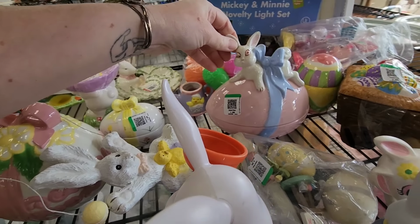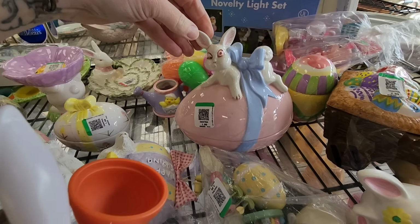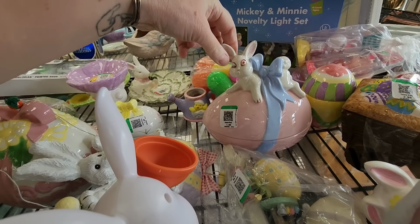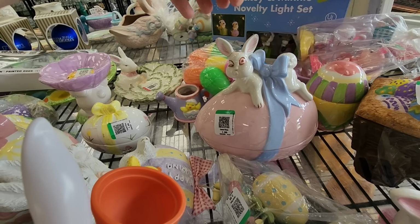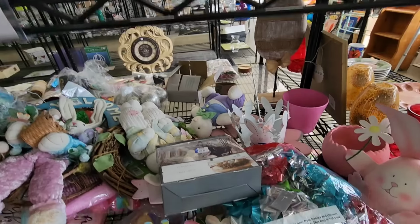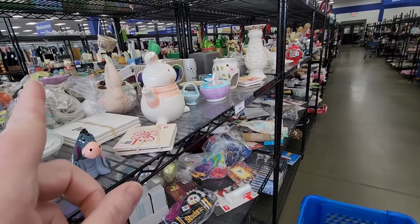Oh, look. It's Stink Eye Joe. It's Stink Eye Joe, but he has a broken ear. Aw, I've sold him twice now. He's had a repair and it chipped his ear. Aw, Stink Eye Joe. I love you, Stink Eye Joe. All right, here's the other side. We were just over in Easter.